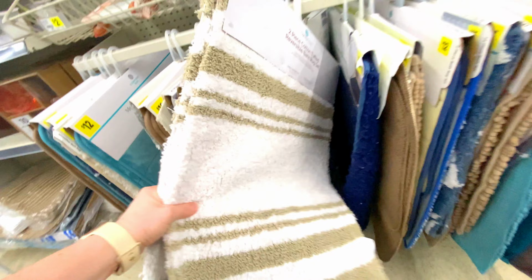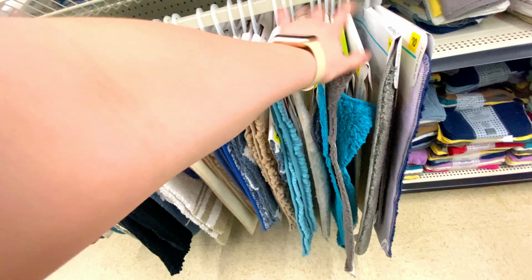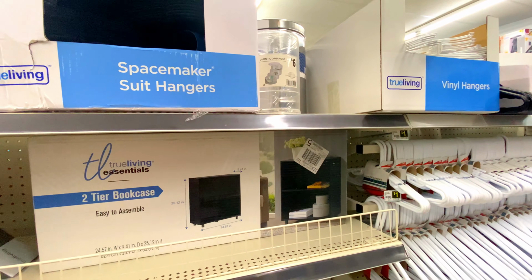I actually need to get a new rug set for our bathroom. So yeah, I'm just showing you all the different colors that they have. They have the tan, the gray, blues, purples, just some really cute designs.